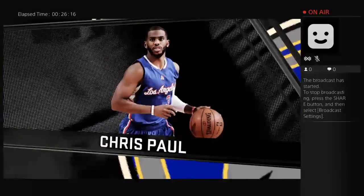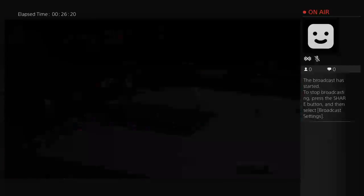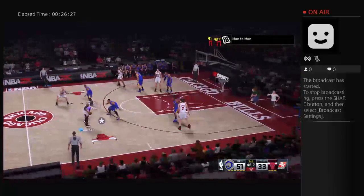Well, there you go. One team operating on all cylinders at either end, steals, fast break buckets, and the other team scrambling to find its game. Great point. I mean, that aggression has allowed them to just create a lot of havoc. And boy, are they taking it.